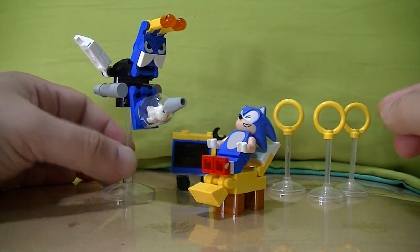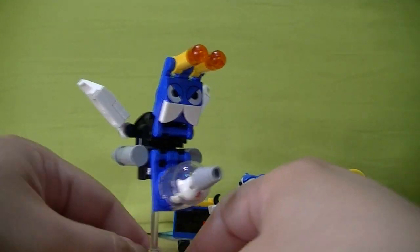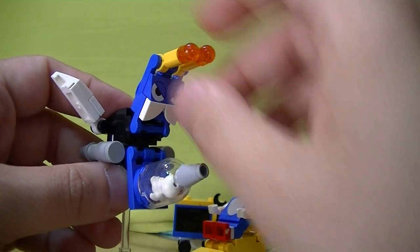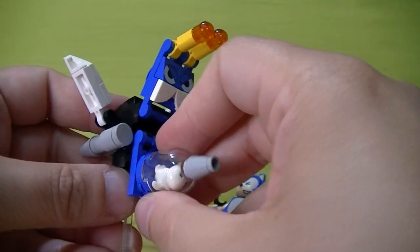The rings are rings. I don't need to get into that. And Buzz Bomber. Buzz Bomber comes with a rather impressive flight stand. And the face can articulate. The antennas can articulate. The wings can articulate. And the tail can articulate.